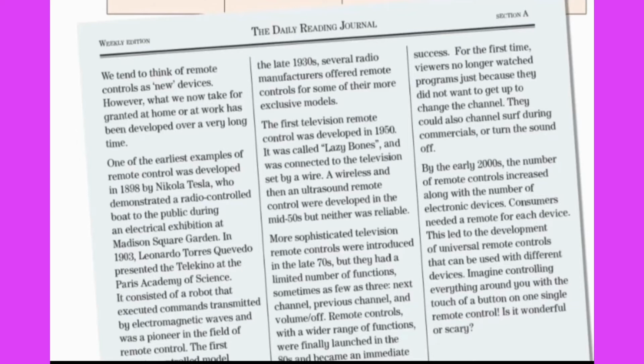More sophisticated television remote controls were introduced in the late 70s, but they had a limited number of functions, sometimes as few as three: next channel, previous channel, and volume off. Remote controls with a wider range of functions were finally launched in the 80s and became an immediate success.